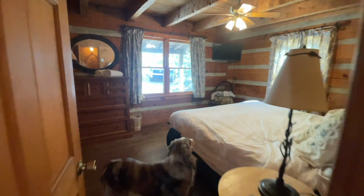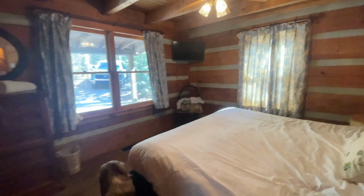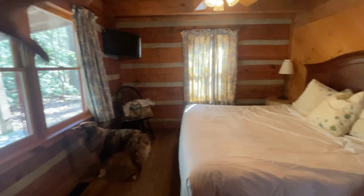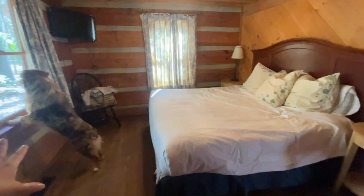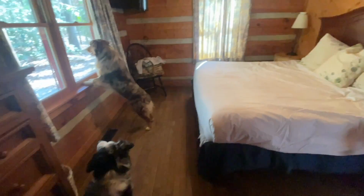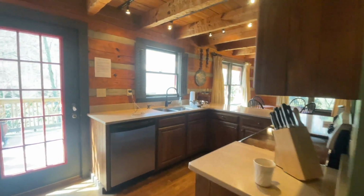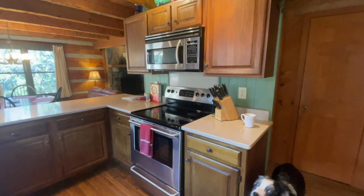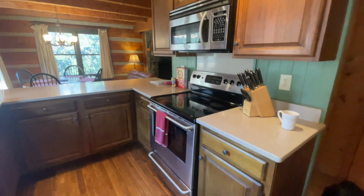But off from here is the bedroom where I stayed last night. It's got a TV in here, 2 huge windows. The bed is super big and comfy. Right, boys, isn't it? Is the kitchen, which is so adorable. It's perfect. You got everything you need, everything you could possibly need, because we're right outside of Boone, but everything is literally within like a 10-minute drive.